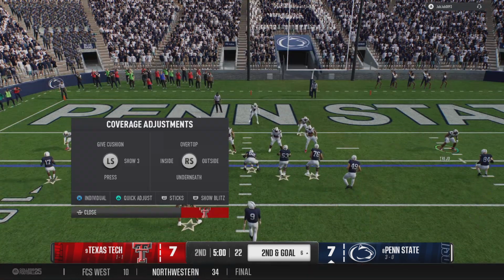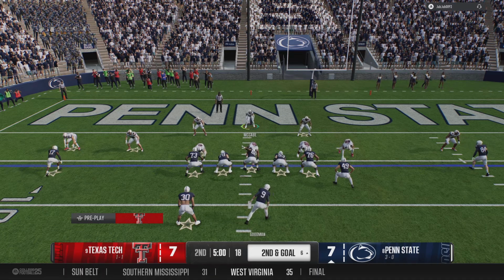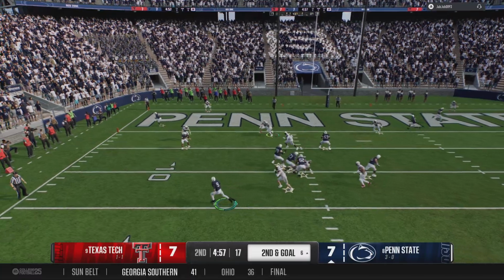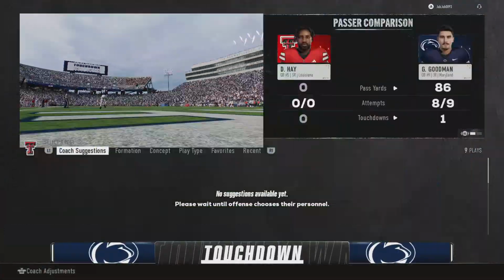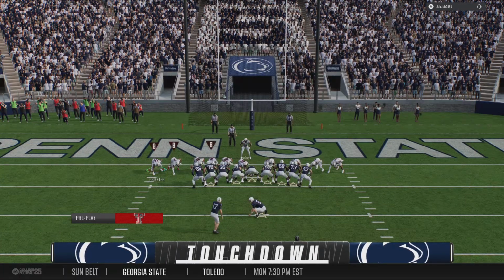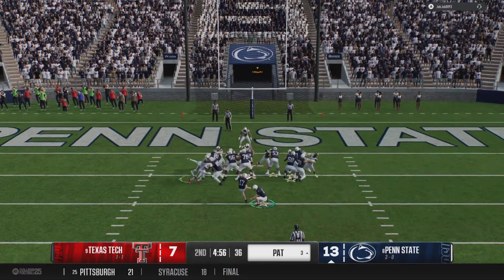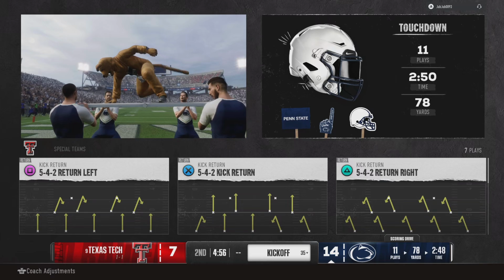Starting off this quarter close enough to smell the goal line. On second down, looking again to throw. Quarterback doing what he does best. He can move. And makes the grab in the end zone. Touchdown, Penn State! Getting set for the point after. And the extra point is true, and they're on top by 7.